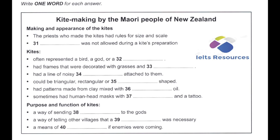Well, good morning, everyone. As you know, we've been looking at different kinds of art and craft that were practiced by the Maori people of New Zealand, at least before the Europeans began to arrive in the 18th century. So, the focus of this lecture is kite making, how the kites were made, their appearance, and the purposes they served. Well, let's start with the way they were made.